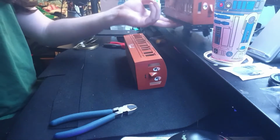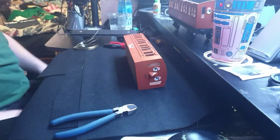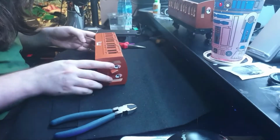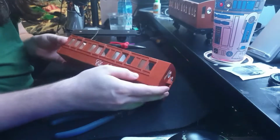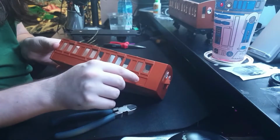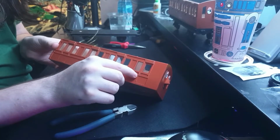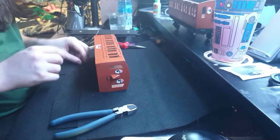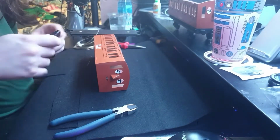So if I put that up there like that, then we've got a good reference for where I need to drill. And you can see we've got these details on Annie. I tend to go for the corners of the door there, it's hard to tell, and then about halfway up. So for me, I know exactly what it's like now.